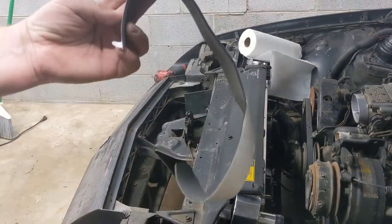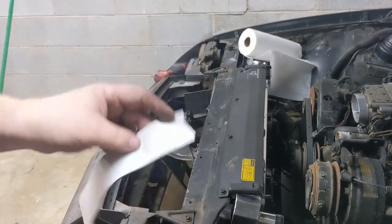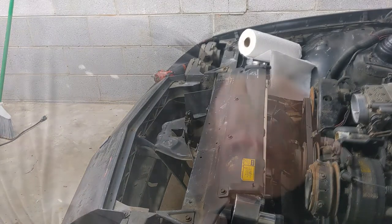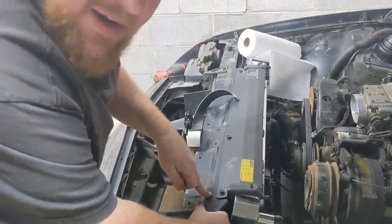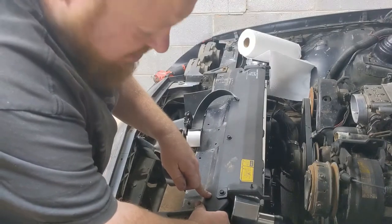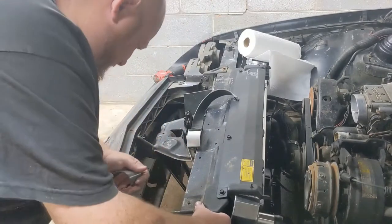So this is the same material I'd gotten to put on the straps for the gas tank. I'm going to run a little bit down there. On second thought, I'm going to pull this back out and mount that at the top in here somewhere. I just don't like how it's just kind of hanging out in there. So we're going to fix that.